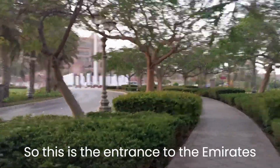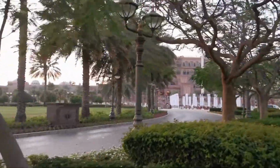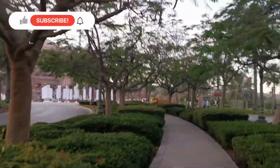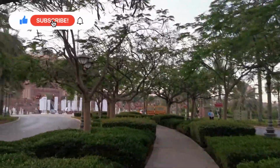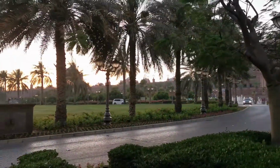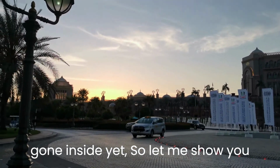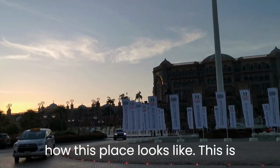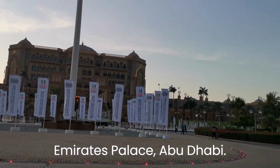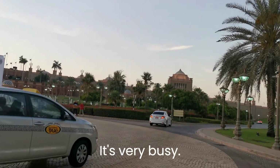So this is the entrance to the Emirates Palace. Very beautiful. There is an event going on, I don't know. So this is how it looks like. We've not gone inside yet, so let me show you how this place looks like. This is Emirates Tower, Emirates Palace, Abu Dhabi. It's very busy.